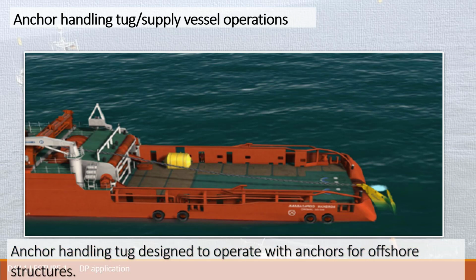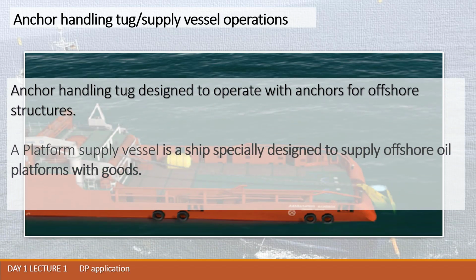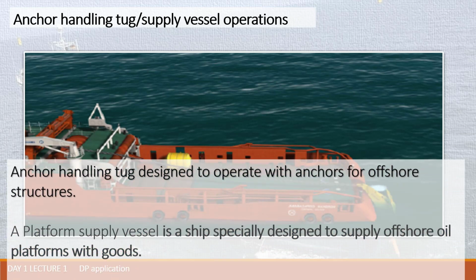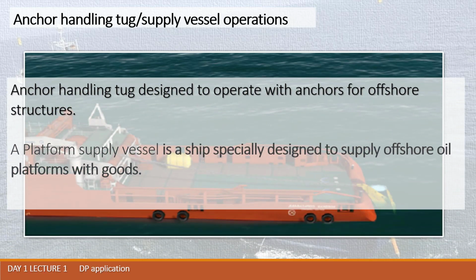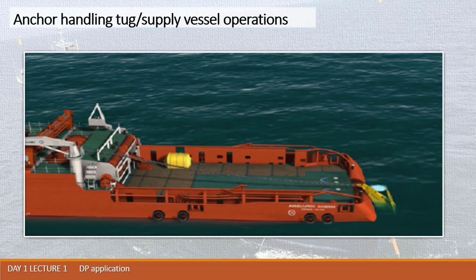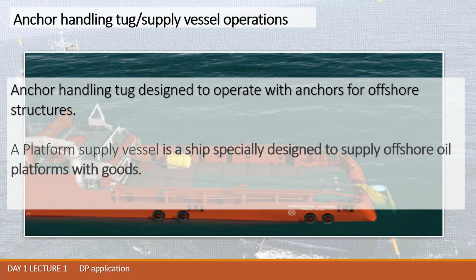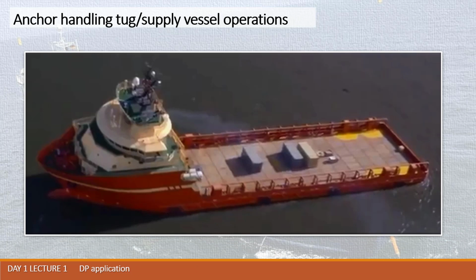Normally, an anchor handling tug has a great power capacity, several times greater compared with an offshore supply boat of the same dimensions. And the purpose of that vessel is different compared with the supply boat. An anchor handling tug, like the offshore supply boat, may also take part in delivery of goods and passengers, and both of them may take part in rescue operations at sea.